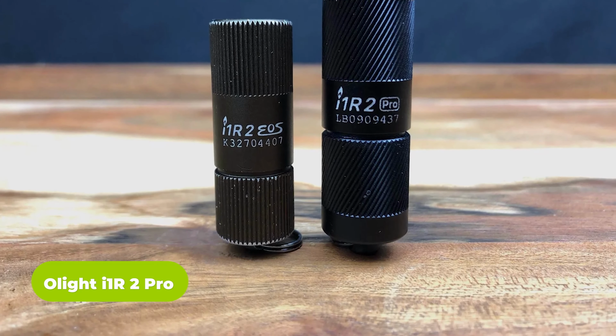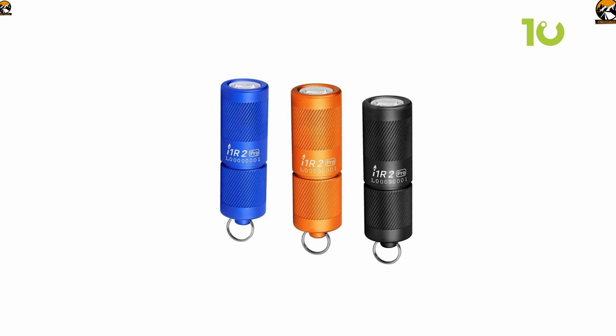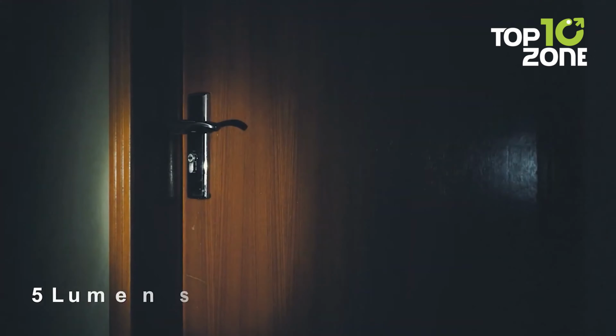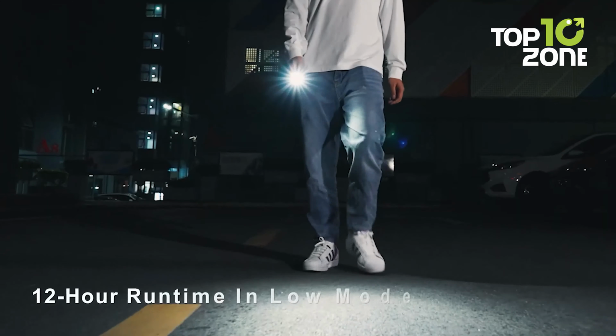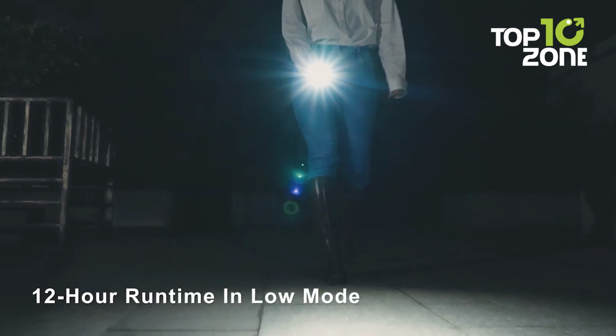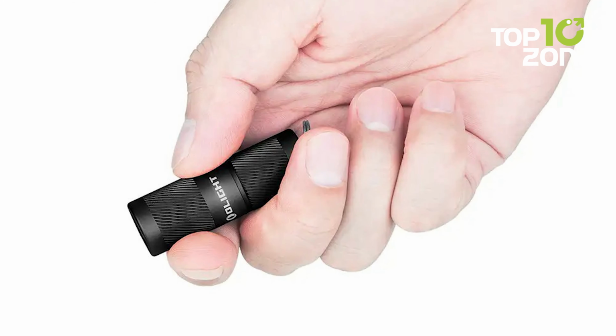The i1 R2 Pro from Olight is the ultimate choice for those seeking a super compact and reliable flashlight. During power outages or emergencies, having a flashlight is incredibly valuable when visibility is limited. It allows you to navigate dark areas safely and find your way. The i1 R2 Pro is an exceptional EDC flashlight that offers a well-balanced beam, providing options of either 5 lumens or 180 lumens. With a maximum runtime of 12 hours, it ensures long-lasting performance.